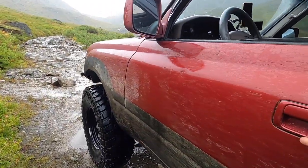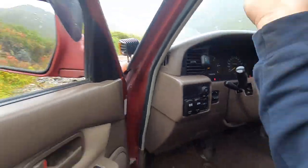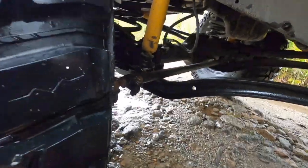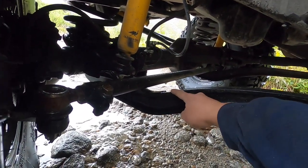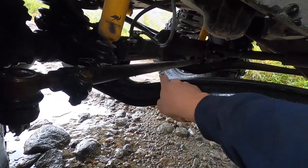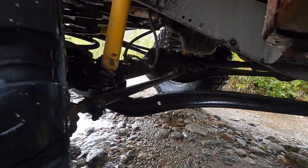So what I'm talking about right here is, let me show you my tie rod. On the Land Cruiser, the tie rod is right here, and right now there's a lot of space because it's flexing, but when it's level, there's maybe that much, only from the radius arm. And you can see this divot right here that I re-ground yesterday. So we're gonna see if it's gonna rub or not once we flex it.